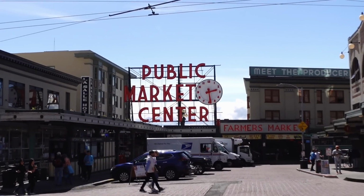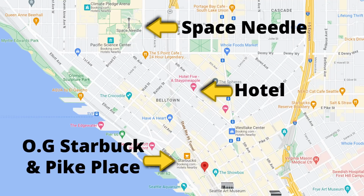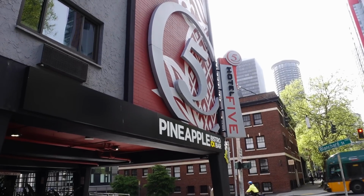We're then going to the Pike Place Market, which is just over there. Food. And then we're going to the original Starbucks, which is just over there. We're pretty central to everything. So that's why this hotel was just part of the package, and that's why we picked it, because it was a good location. It's a Hotel 5, Stay Pineapple.